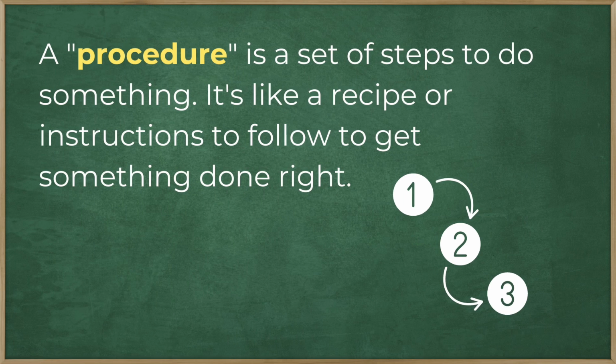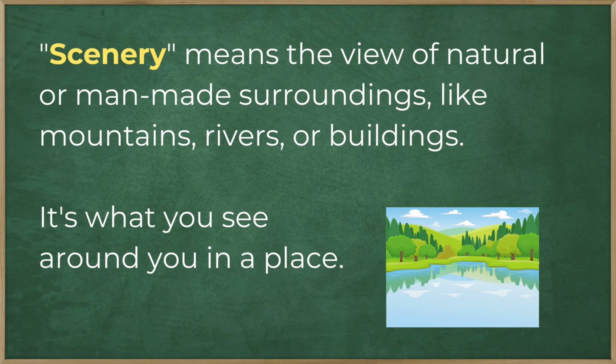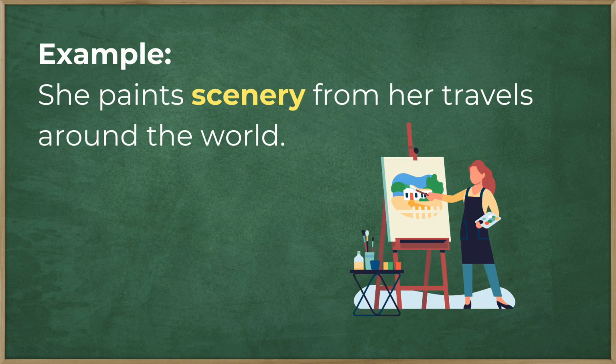A procedure is a set of steps to do something. It's like a recipe or instructions to follow to get something done right. Example: to apply for a visa, you need to follow the specific procedure outlined on the embassy's website. Scenery means the view of natural or man-made surroundings, like mountains, rivers, or buildings. It's what you see around you in a place. Example: She paints scenery from her travels around the world.